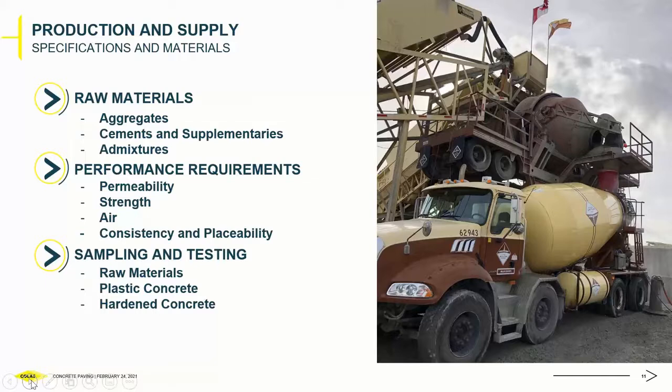It's usually done through a central mix plant, which means there's a very short mixing time. So you need an air that can be generated really quickly at a low slump and then remain stable through the really heavy vibration that's applied with the concrete paver. There are specific chemicals that are used for that, and they work extremely well. So that's usually not a major problem.